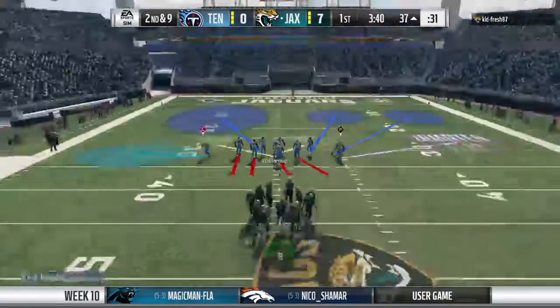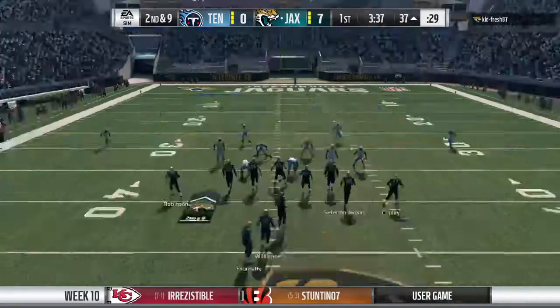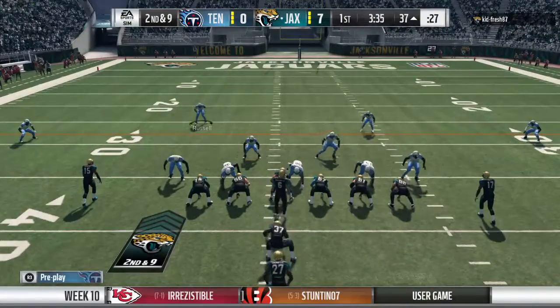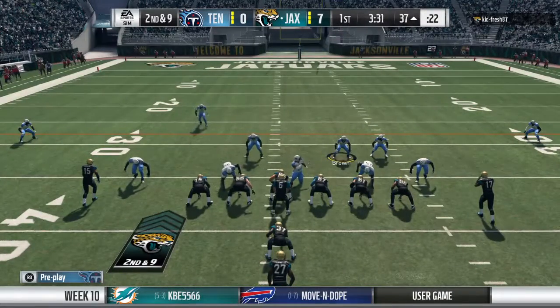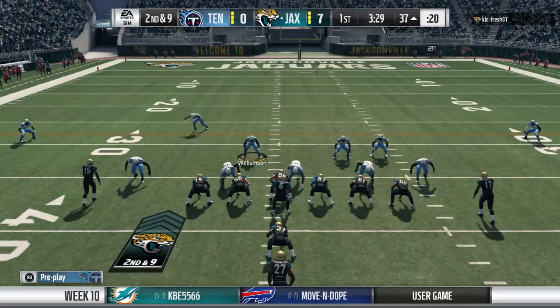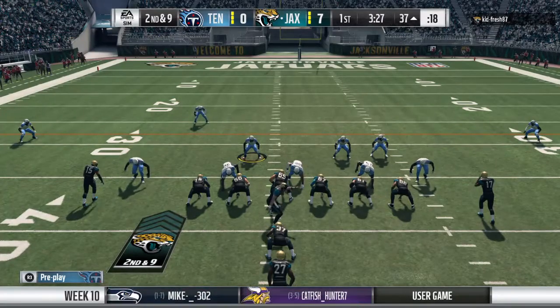Clock rolling as we hit the midway point of this first quarter. All right, here we go now. Lucky 56. Lucky 56. Detroit. Detroit.